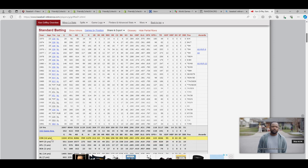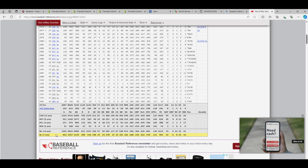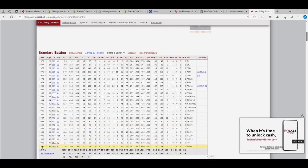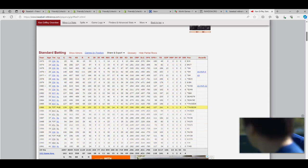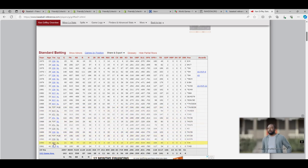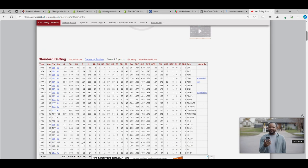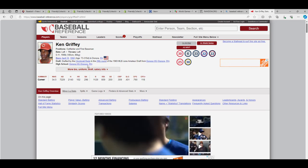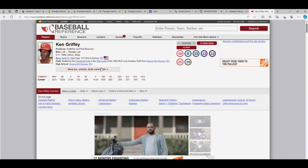5 years with the Yankees. 12 with Cincinnati. 3 with Atlanta. And his lengthy career... He had a long career, man. 20 years. Wow. Looks like he was in Toronto for a minute there. Really cool. This is cool. It's one of the most popular father and son duos of baseball there.